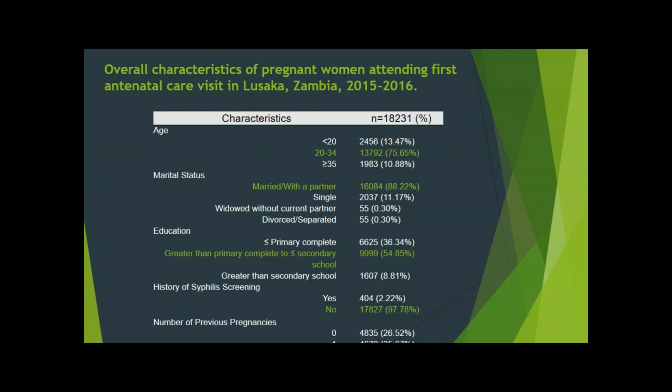In terms of the results, overall within our study population, the majority of women were aged 20 to 34 years. 88% were married or with a partner. In terms of education, they had completed more than primary school, up to secondary school. And the majority, about 97%, did not have a history of syphilis screening in the past.